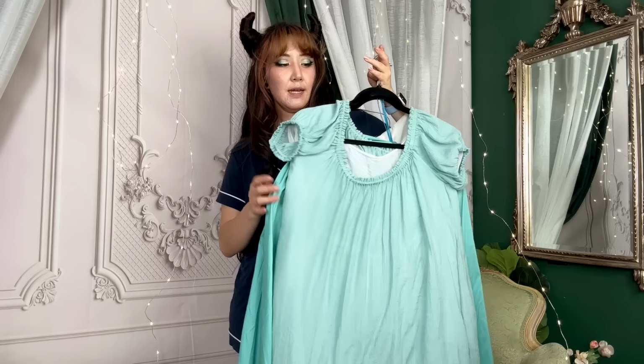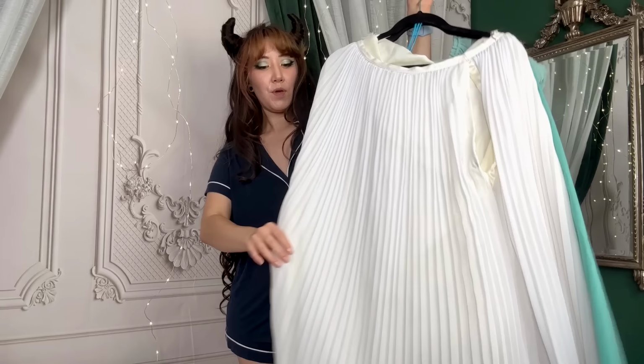This outfit actually comes with pants, but I don't think the pants are gonna fit my hips because things don't tend to fit my hips. So I'm gonna be wearing it with an underskirt that I made for a Zelda cosplay a while ago. So that was kind of my workaround. You'll see when I have the whole thing on.